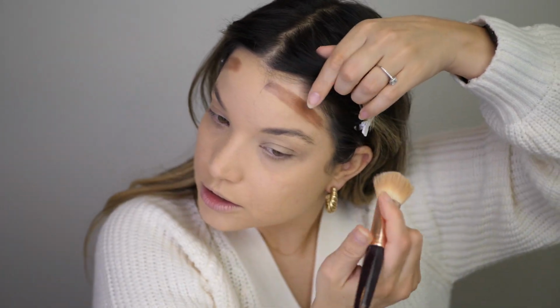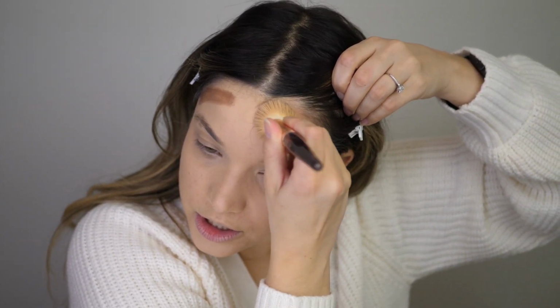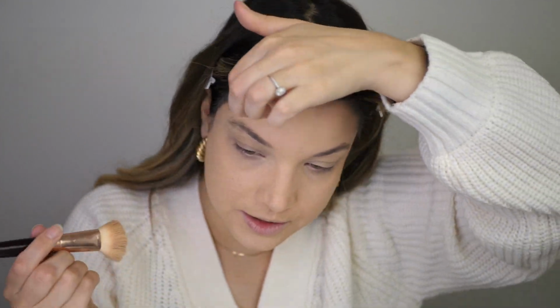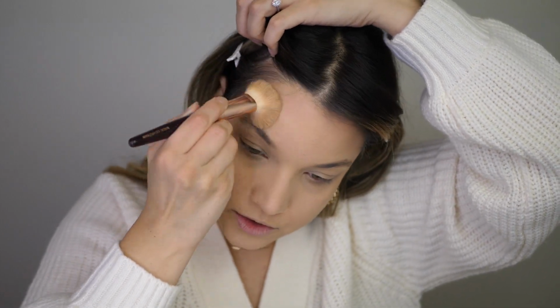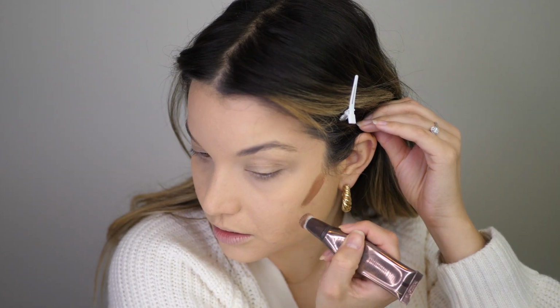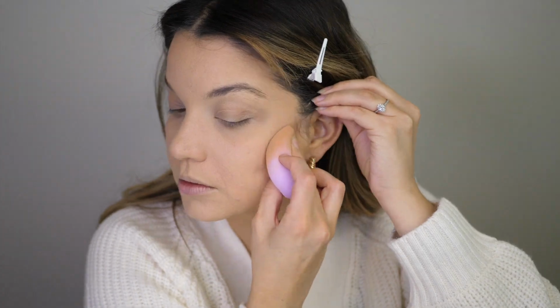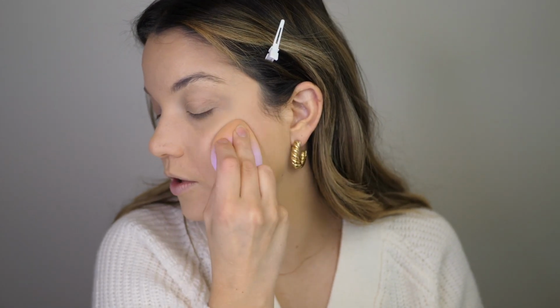So with this guy, I really like to just work in sections because it can set pretty quickly, and then it just makes it a little bit harder to blend out when that happens. So I'll start with my forehead and then my cheek. I just love this color. It's such a beautiful color. The formula on these is so user-friendly.